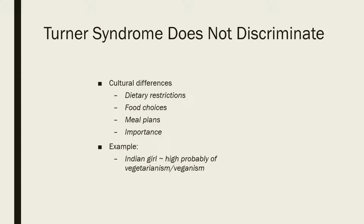Given that this genetic disorder does not discriminate among races, cultural differences should be examined in order to help the patient in the most effective and well-rounded way possible. One area could be religious objection to certain medications. Another area, one that we will explore, is that a nurse can make a direct impact in the nutritional arena.